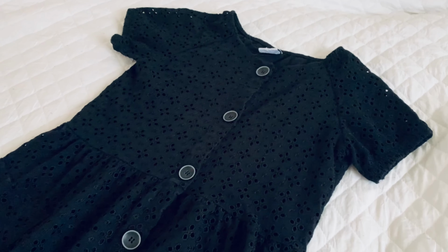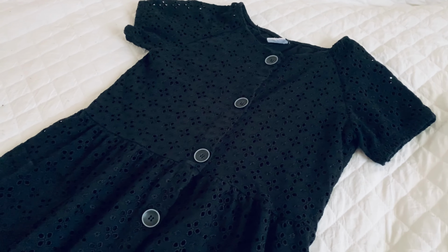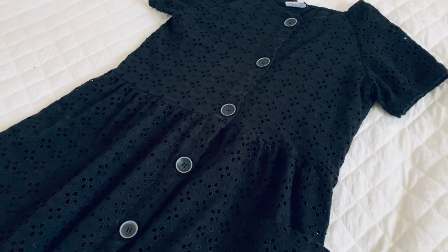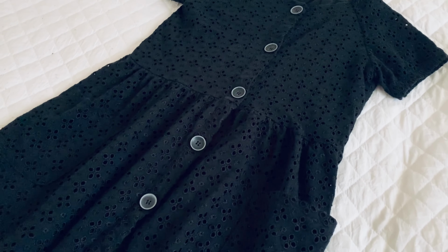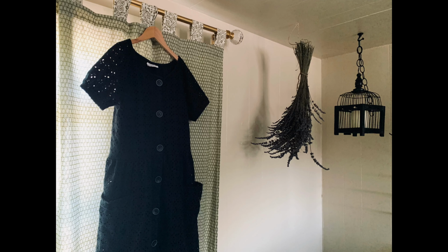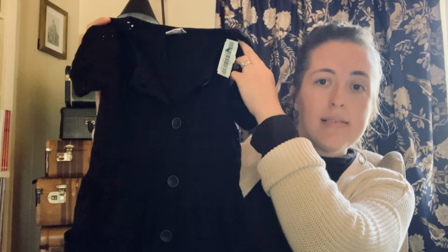Really cute. I think this is one of those dresses that could almost be worn year-round. In the summertime, you could wear it as is. In the fall, you could pair it with a denim jacket. In the spring, you could do a little white sweater or cream sweater. So just a really nice classic piece for a child's wardrobe.